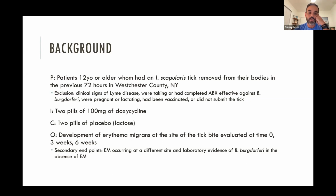The intervention was 2 pills of 100 milligrams of doxycycline, for a total of 200 milligrams, versus 2 pills of placebo that contained lactose. These were randomized by the pharmacy at the 2 treating institutions, with 1-to-1 randomization.